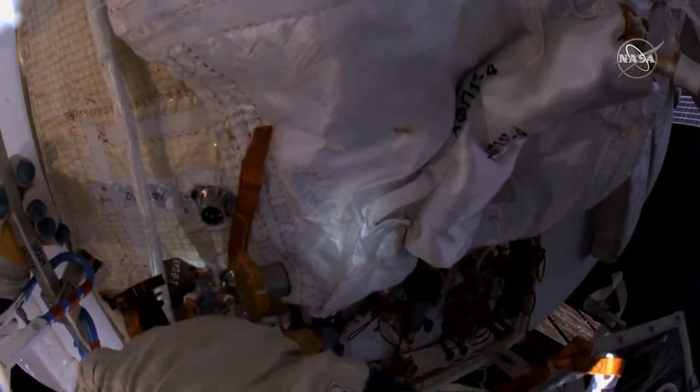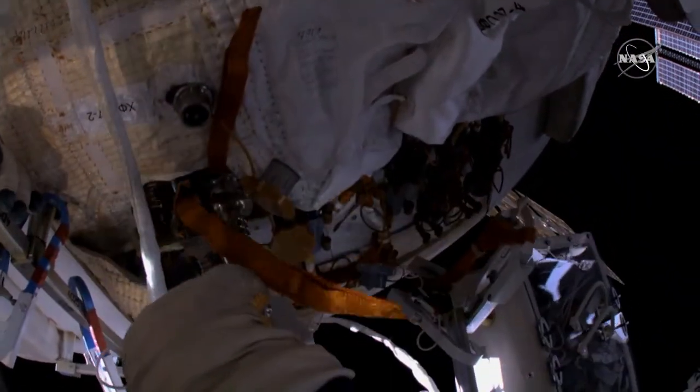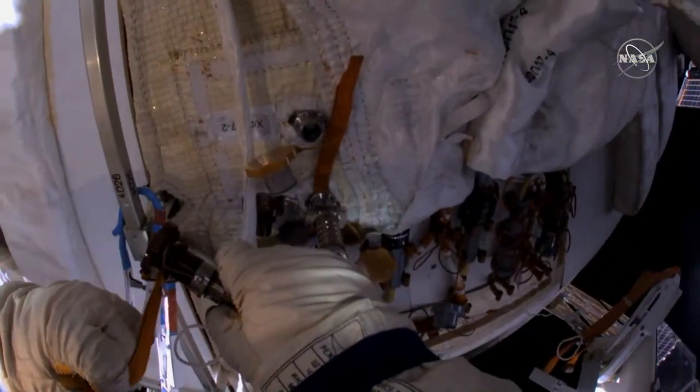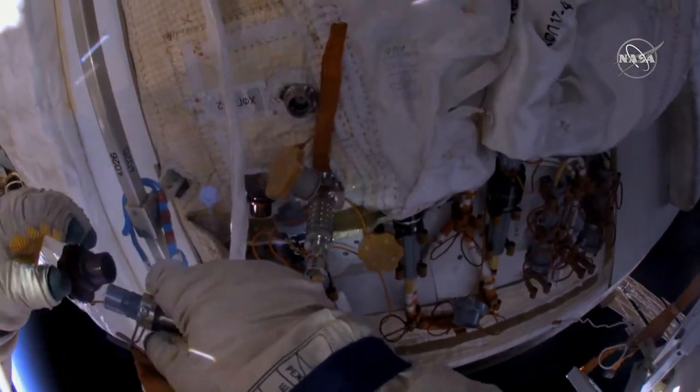In that case, I will get a better position for myself. Yes, make yourself comfortable near plate 9. Okay, I have installed the clamp. Okay, then go to 17-22 and work.